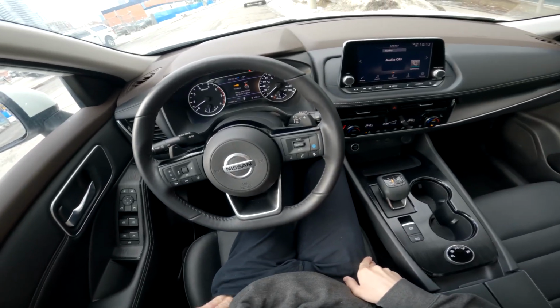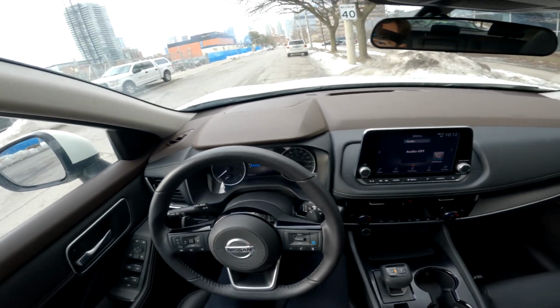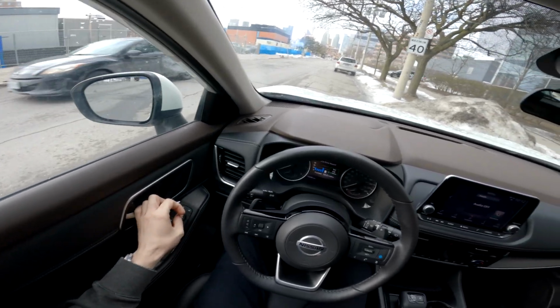Okay, I was a little afraid, I thought I lost the keys for a second. There we go. Keys right here. Thank you, car. But yeah, that was a city POV test drive in the Nissan Rogue. Let's take another look at the exterior.